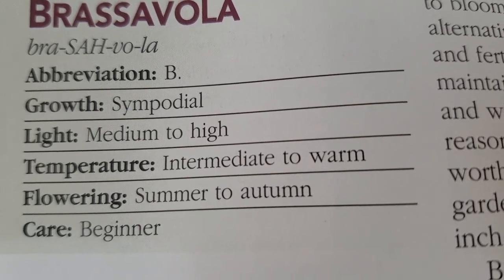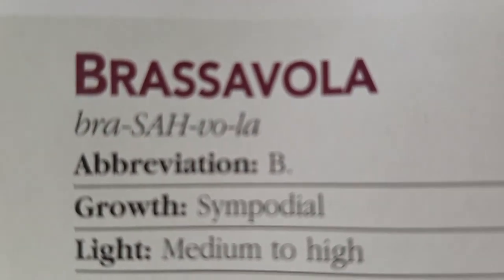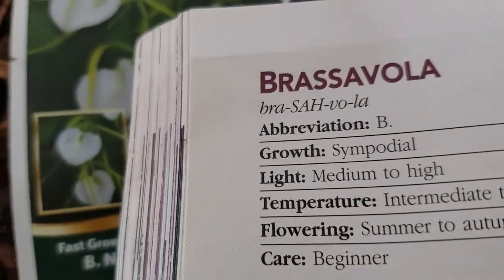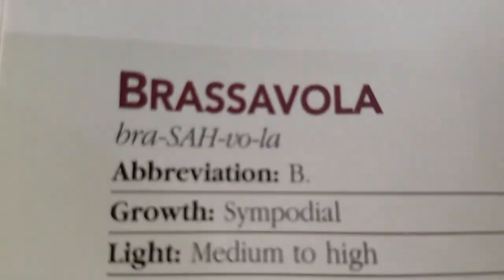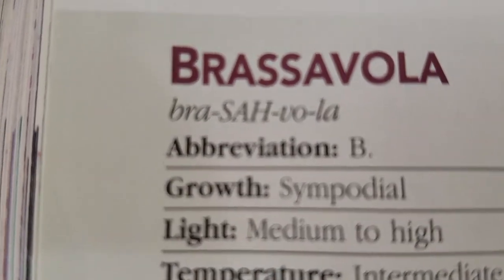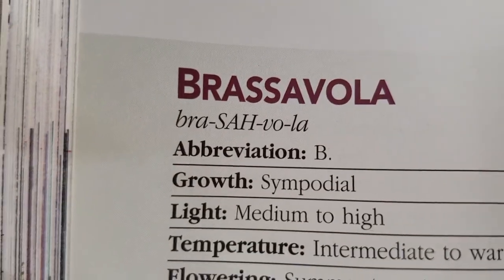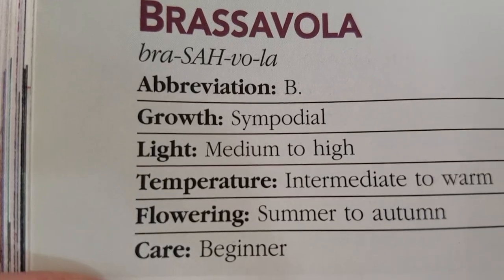and they abbreviate it by, whoops, there's how to pronounce it. Oh my, I should have practiced this ahead of time. Hang on a second, everybody. Alright, I'm back. It's Brassavola. I guess you have to emphasize the sa. And its abbreviation is B.